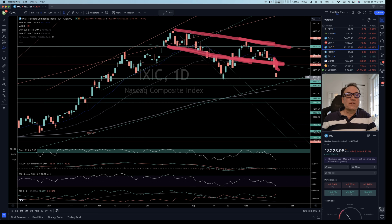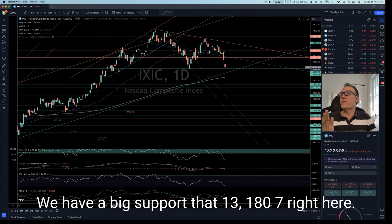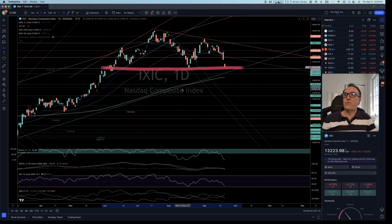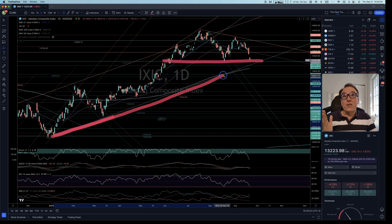NASDAQ Composite, pretty much the same thing. We have a big support at 13,187 right here. And we have stopped just above it. So let's see if we are going to start breaking it tomorrow. We also have this big bullish trend that has started in January, just like Tesla. And we are going to test very soon if we are going to start caving into it.